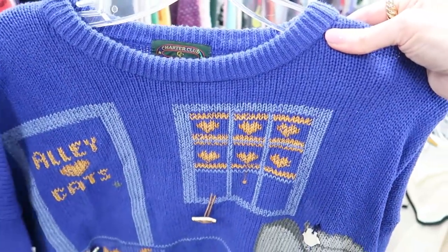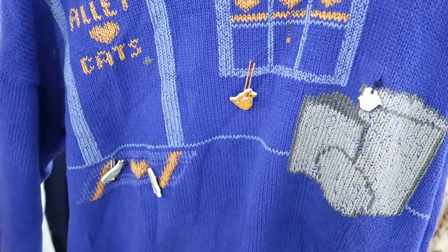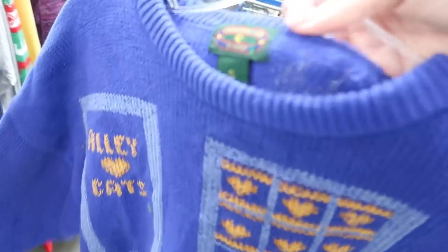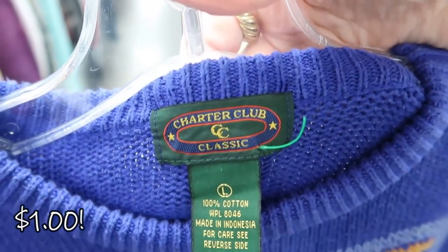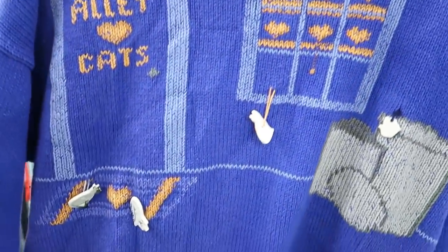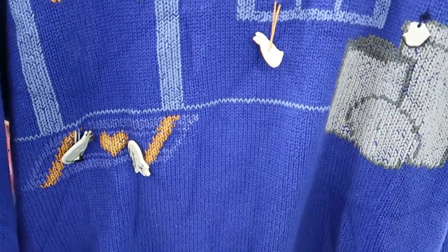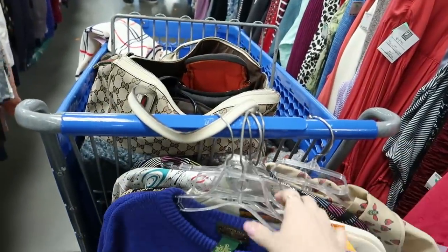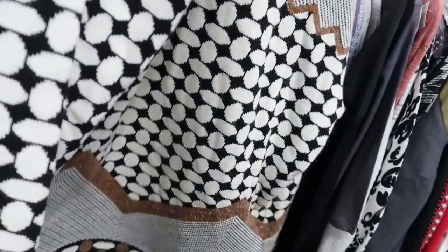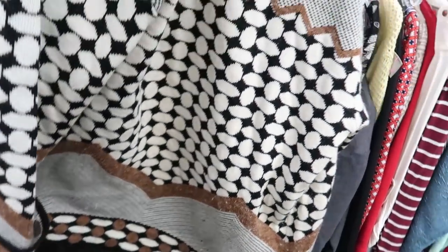Okay, check out this cat sweater. It has little cat charms dangling off of it, like a sweet pattern knit into it. It's 100% cotton from Charter Club, and it's magnificent. But would I wear it? Do I know anyone who would? I don't know. I had to save it in the cart because it was only a buck. And it's just the type of thing that thrift store dreams are made of.